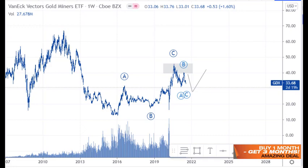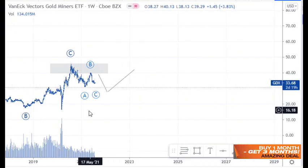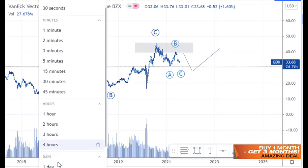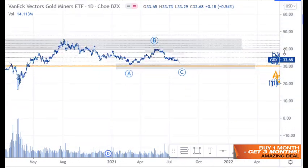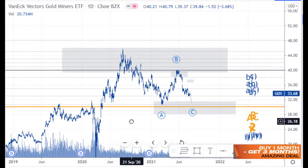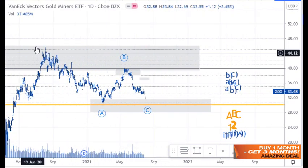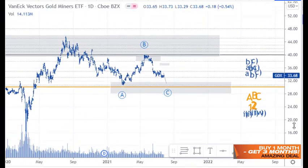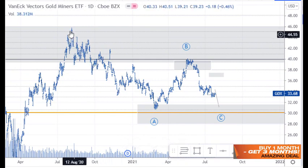Anyway, back to this is GDX here. So what I was thinking here, let's just go back to the daily chart on the bullish side of things. Just bear with me a second. So when you look at this on the daily chart here, and the same with US spot gold, it doesn't count very well down here as 5 waves coming down from the top here.